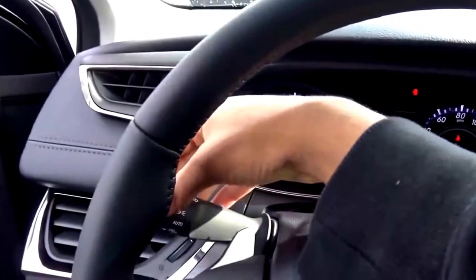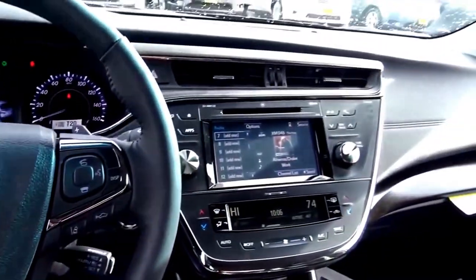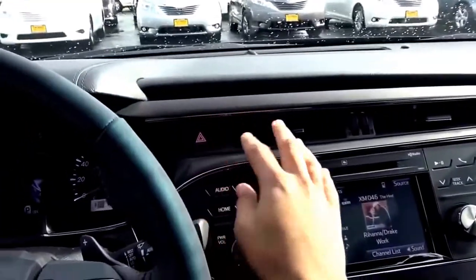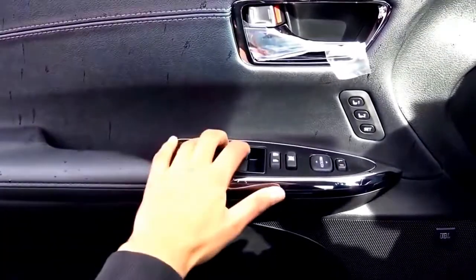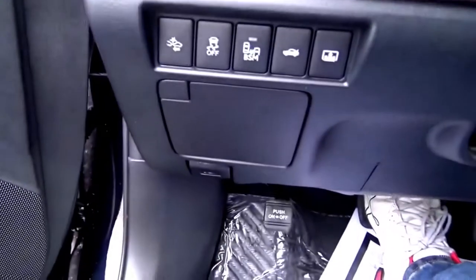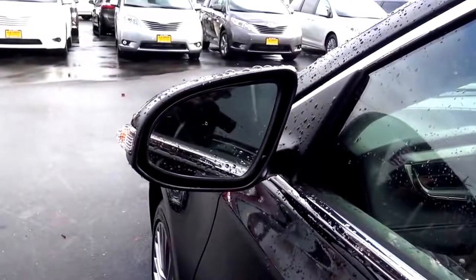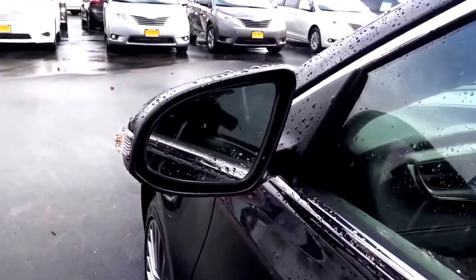And I'm gonna go ahead and turn on the lights. They are automatic, of course, and the hazards as well. All windows are fully automatic in the Avalon. Go ahead and pop up the hood, check out the engine bay. Heated exterior mirrors with side turn signal indicators, and you also do have blind spot detection.